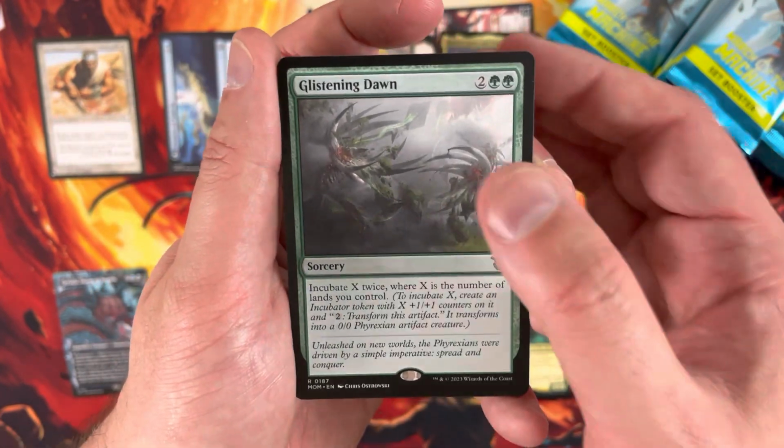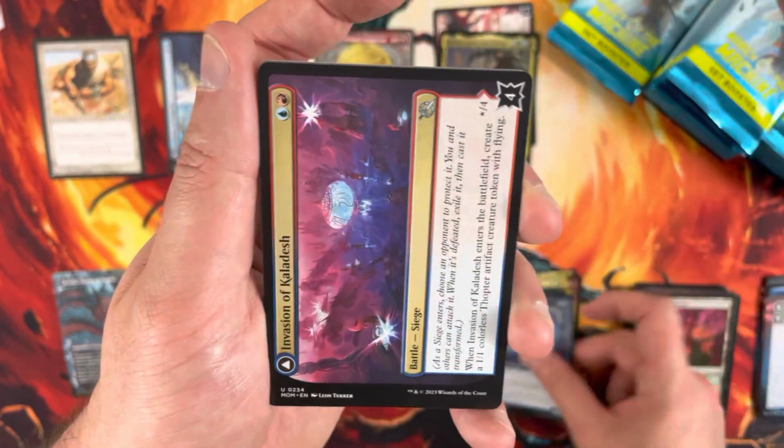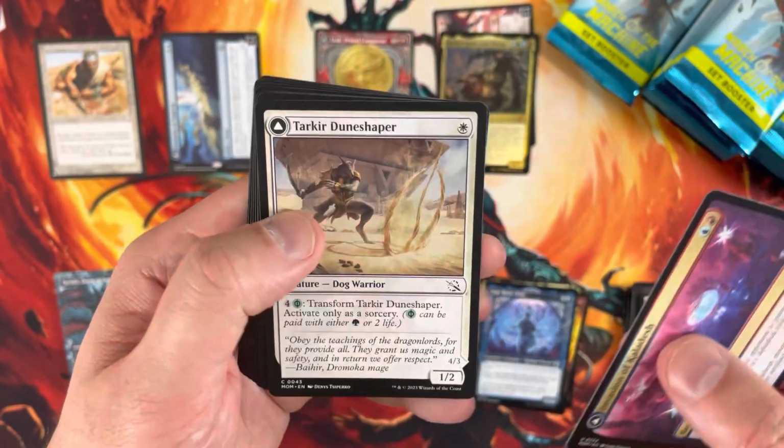Glistening Dawn, pretty sweet rare. Really, really good in limited. Inga Rune-Eyes, sure. Invasion of Kaladesh after that.